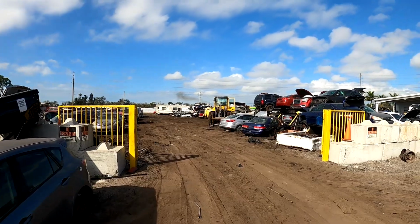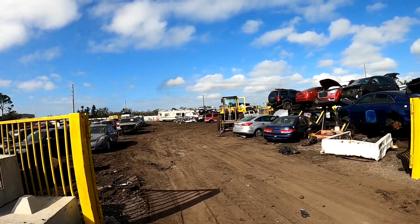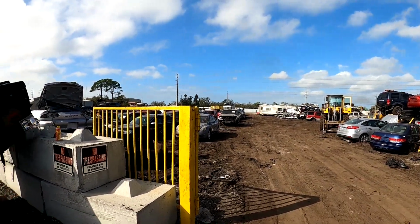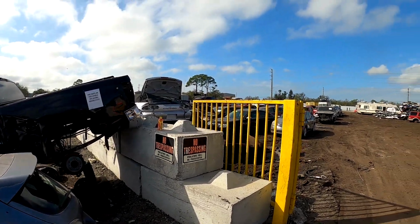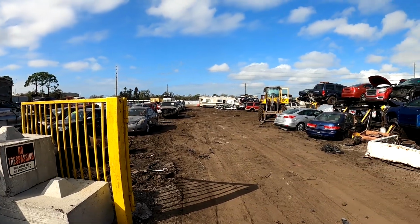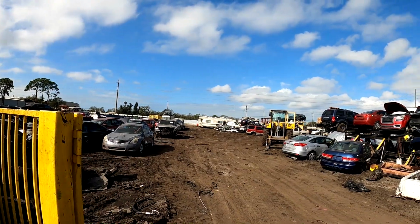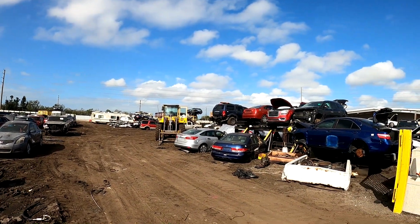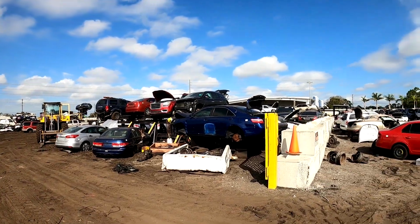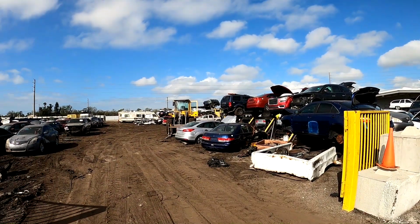This is where they bring them in and they process them, drain the fluids out, take the fuel tanks, drain them, battery's good, whatever. This area is off limits. See, there's a couple old RVs back there, but they have a rack where they take the catalytic converters off, drain the fuels, drain the oils before they put them in the yard. Kind of cool, the process.